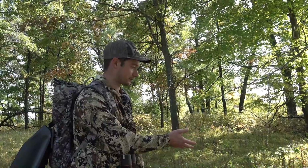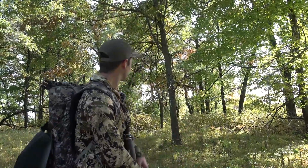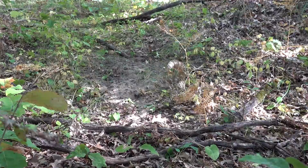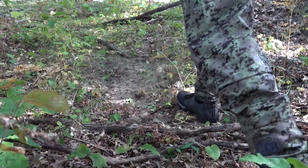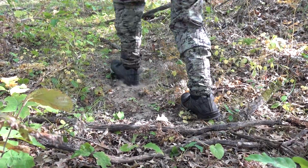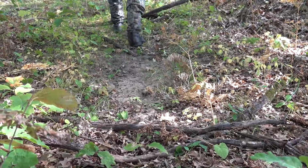Seeing a little bit of sign on each one of these islands, but if it was hot, a tree like this should have a scrape under it. Same thing with that one over there. And it looks like some of these things are kind of chewed up, like they're licking branches. Maybe this area gets hot towards the end of October or something. When we scouted this, it was early spring, late winter, so you don't really get a good feel for timing of sign.